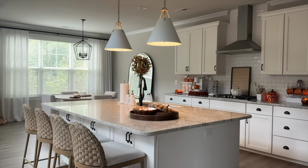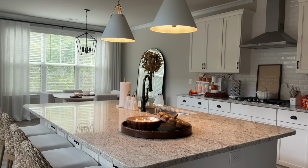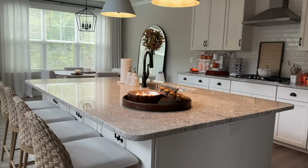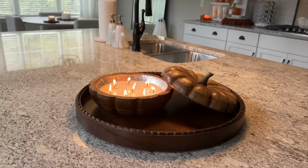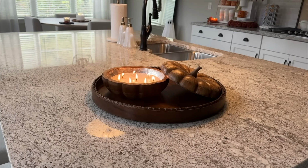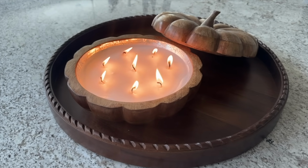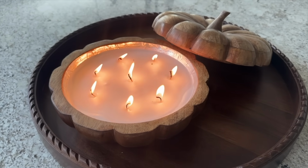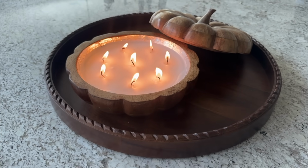Welcome to the kitchen / dining room. This is another area where we tend to spend a lot of time, and I thought I would start at the kitchen island. So kind of minimal here. I do have this giant pumpkin candle. I got it from HomeGoods. We've really enjoyed this candle so much. We burn it every single night. It smells so good. And then I have it on top of this Target tray. It's such a good tray. This is a new addition to my decor this year, and I've really enjoyed decorating with that.